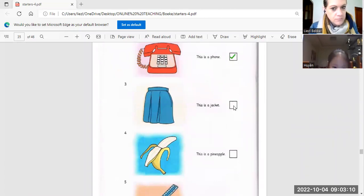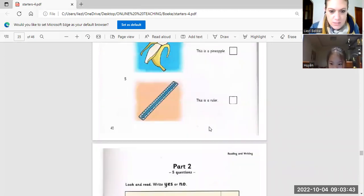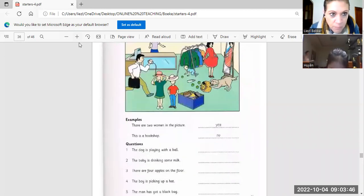This is a sucky. No, it's not. This is a pineapple. No, it's a banana. Number five. This is a ruler. Yes, it's a ruler. Good.